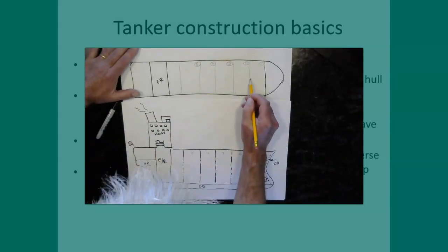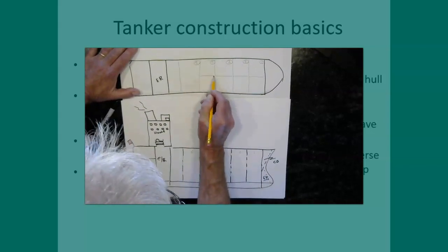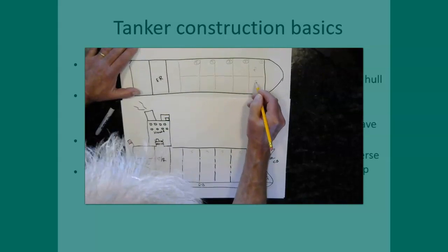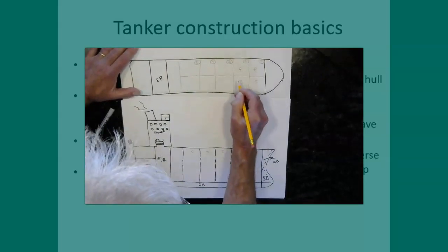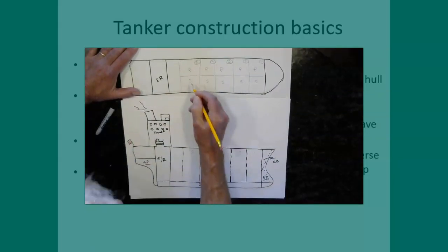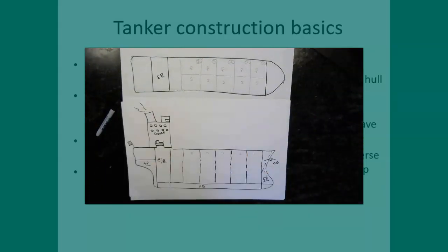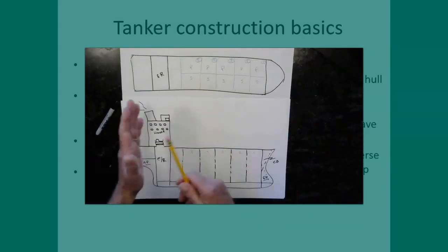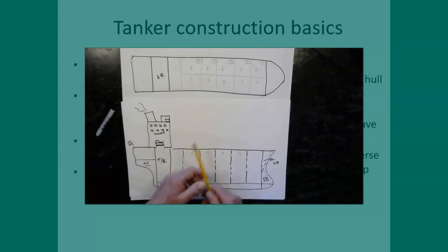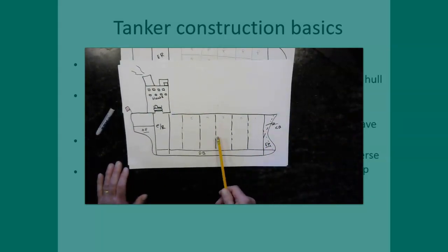Now, you should also know that the tanks are probably gonna be divided up with a centerline bulkhead, a longitudinal bulkhead that goes like this. So this is number one port, and this is number one starboard, number two port, starboard, port, starboard, port, starboard. A tanker could have five sets of tanks coming back. It could have seven, it could have 10, it could have 11. This is just an example, the way we have this drawn. It's just 1, 2, 3, 4, 5.